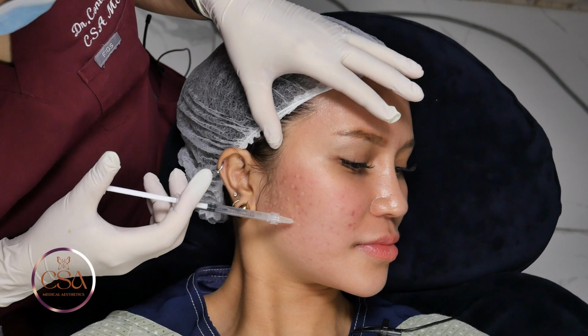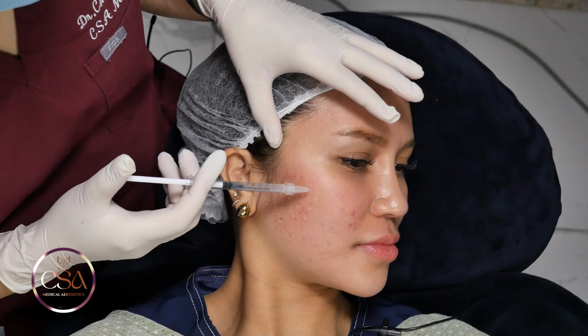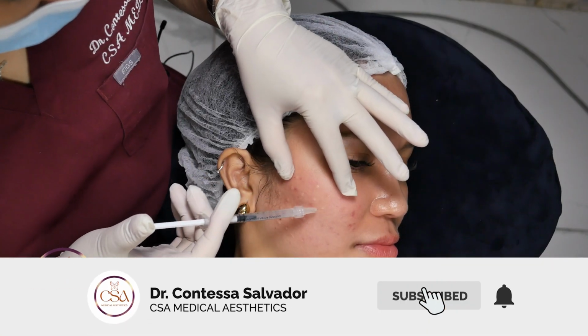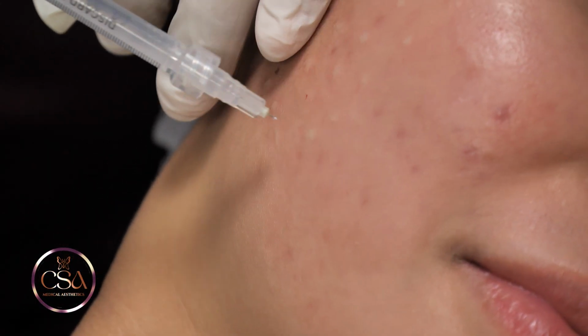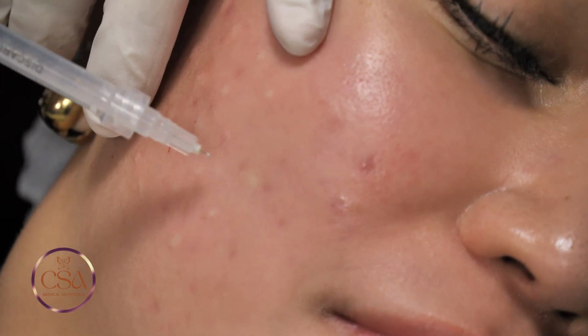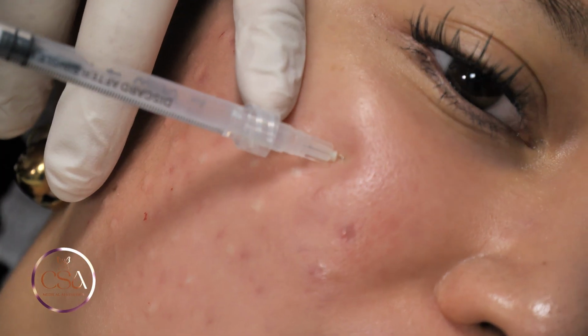And the good thing with this one is it can be used for those acne scars, acne marks. And since you already have collagen injected, you don't need to wait for collagen to be formed. So while you inject your collagen, your Eladerm will be the one to sustain the collagen formation or production.